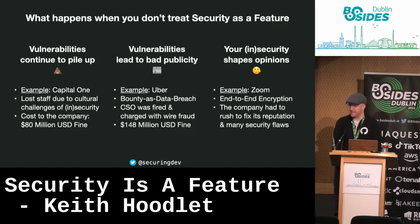Of course, it also leads to bad publicity. Uber is another one of those companies where they had a bounty-ass data breach, where the CISO or CSO, Chief Security Officer, or sometimes referred to as Chief Scapegoat, said, we're going to pay $100,000 to this bounty hunter in Florida to not release the information from this breach. And ultimately, that individual was fired. They were brought up on wire fraud charges, and it cost, in just the fines alone, $148 million US to the company. That's, by the way, if you take half of that for a Fortune 100 company, that's a pretty good budget for a security year, just 1 year, right? You probably don't even need, say, 10% of that to have a pretty good security budget in most organizations today.